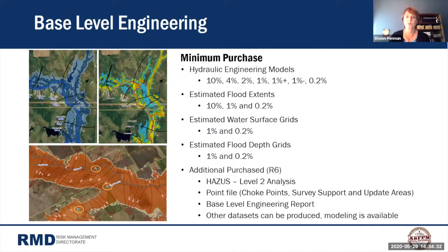When we do a base level engineering project in New Mexico, we have a minimum purchase. We have a variety of engineering models that are run, estimated flood extents, water surface grids, and estimated flood depth grids. One of the additional purchases we do is a level 2 hazards analysis, which is more than most of the communities in New Mexico have. When they do their hazard mitigation plans, they often do a level 1 analysis, but this is more advanced, so it's going to be a very useful tool for communities in New Mexico.